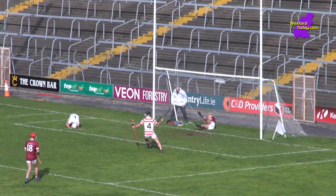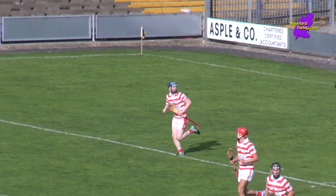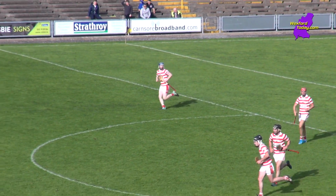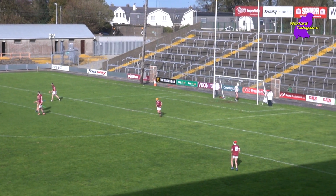Chris Turner going for goal. Oh, there's a goal. Went across the body of Luke White. A softish goal in the end, but it's probably too late, Billy. 112 to 115, 3 points in with 2 minutes of normal time remaining. It's only a goal, even.